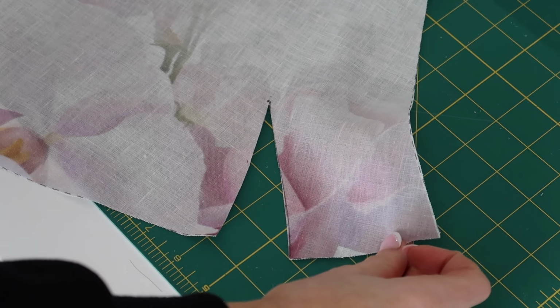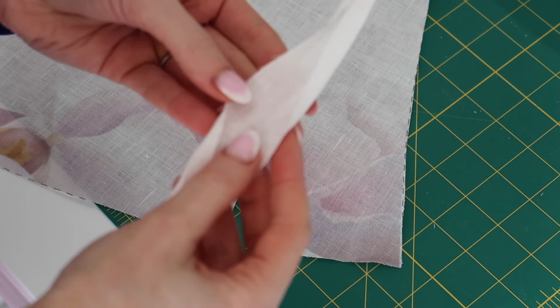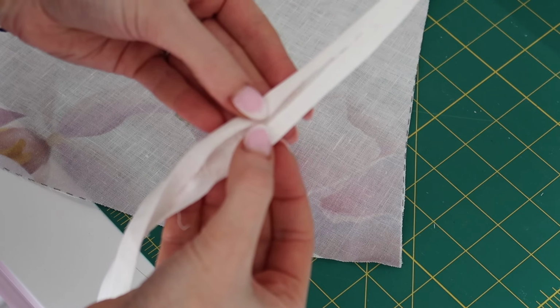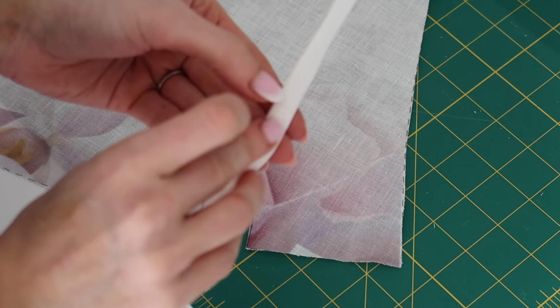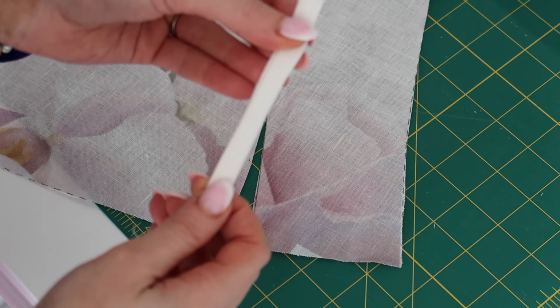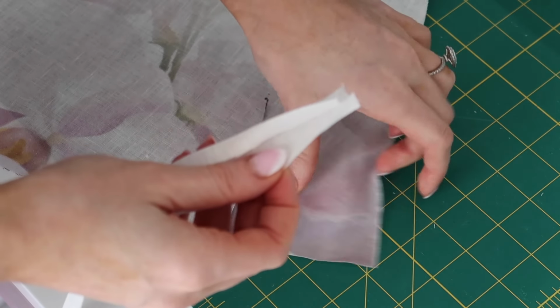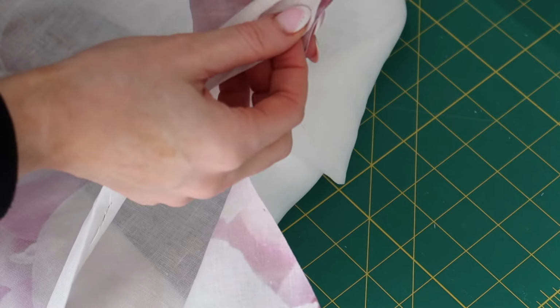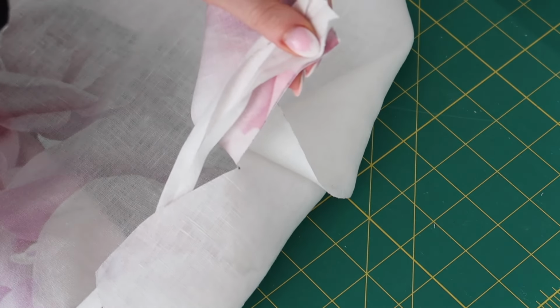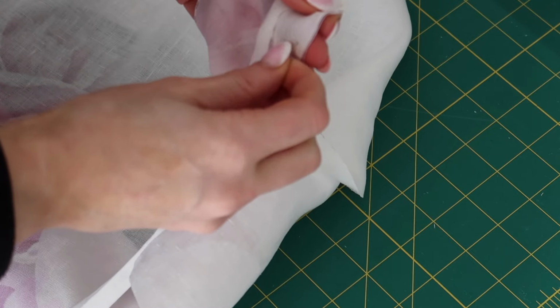Then for the sleeve, we do have a sleeve slit. So once you've cut up that slit line, we actually need to create a little bit of bias binding with the fabric and cover this. To prep this little piece of fabric, I folded it in half and folded the raw edges in towards that halfway point. So it's essentially like your own bias tape or bias binding. And then I've aligned this along the sleeve slit on the right side of the fabric.